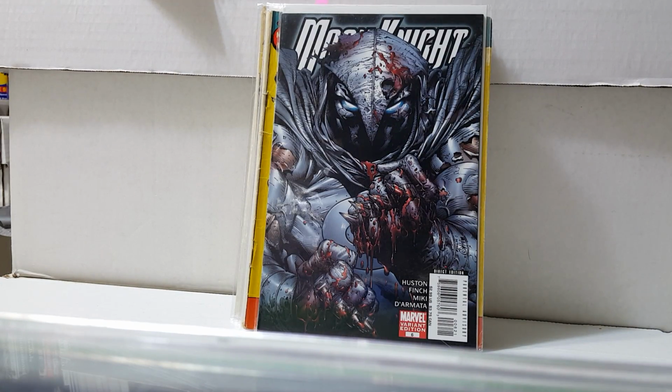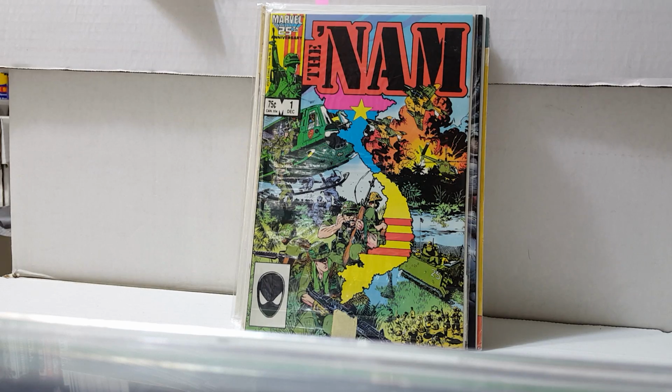This is Moon Knight number 6. This is the Bloody Hand variant. Beautiful David Finch cover there. Believe it or not, I never owned this book until recently. Just happened to find it for, I think, $1 or $2, so it's probably not worth much more than that.